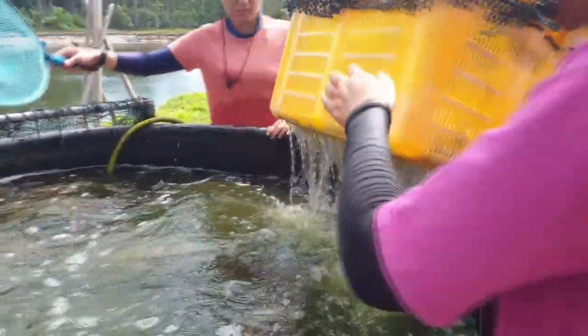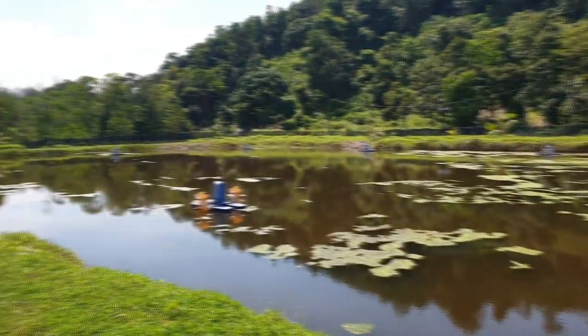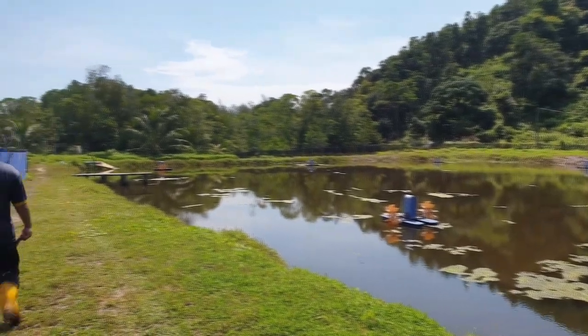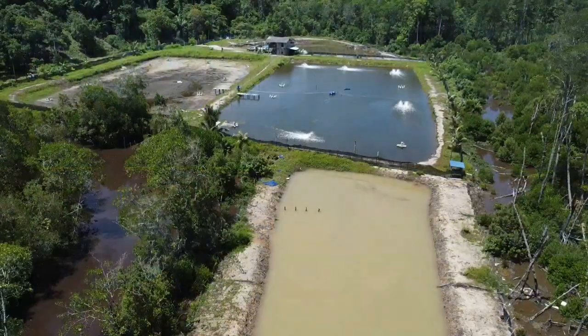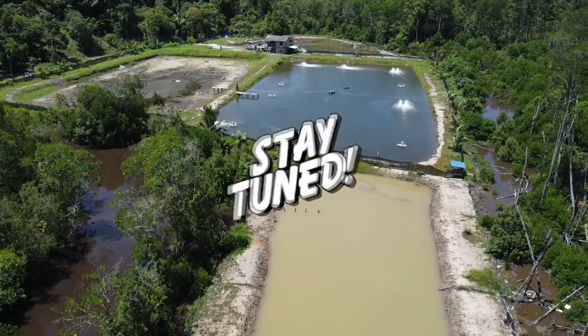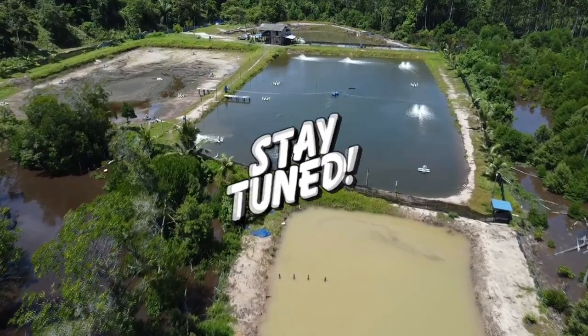To summarize, we drained out the water from pond 1 for a massive shrimp harvest and stocked hundreds of thousands of PLs in pond 2 before applying a chemical, which is chlorine, to the pond. Keep an eye out for our next update on shrimp size in pond 2 of our outdoor pond-based shrimp farm.